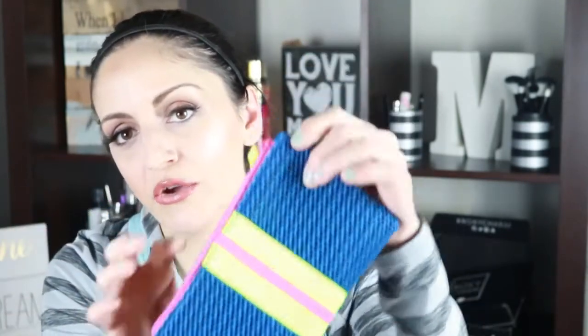Go in your gym bag. If you have a daughter or son that likes this, I know my kids like to use my bags. I think this is a super cute bag to throw in your gym bag. Put whatever little makeup items or whatever items you may need. I like throwing these in my purse, my baby bag. They are just super cute, fun.